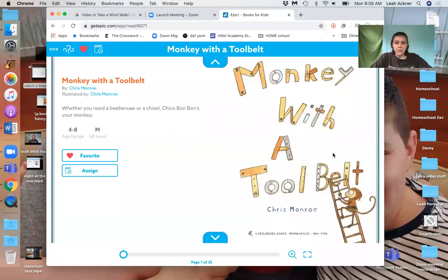It's about a monkey with a tool belt. How silly is that, right? Let's find out. Ooh, monkey with a tool belt.